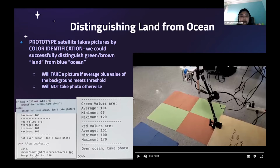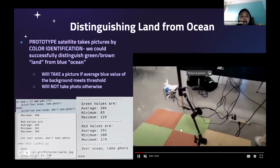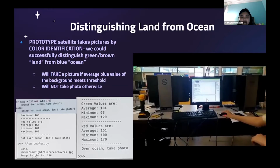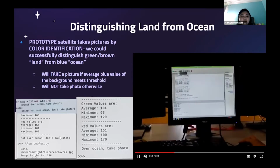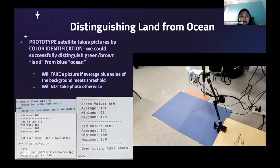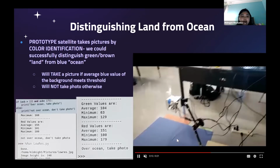And we have a video demonstration of this, although it's a bit hard to see. We scan green and brown paper, and then the CubeSat doesn't take a photo. You can't see it clearly in the video, but in the left corner it says not over ocean, don't take photo. And when it came to the blue paper, it says over ocean, take photo.